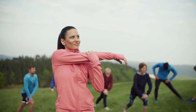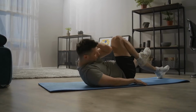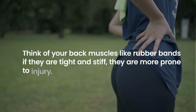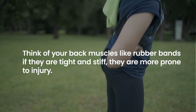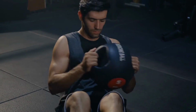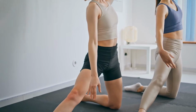Number 2. Exercise. Exercise is like a magic potion when it comes to fixing lower back pain. It can seem counterintuitive to exercise when you're in pain, but regular physical activity is one of the best ways to alleviate lower back pain. Think of your back muscles like rubber bands. If they are tight and stiff, they are more prone to injury. Regular exercise can help to stretch and strengthen these muscles, making them more flexible and less prone to injury.